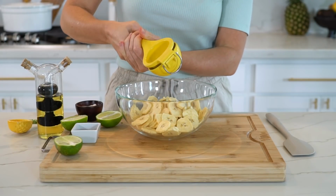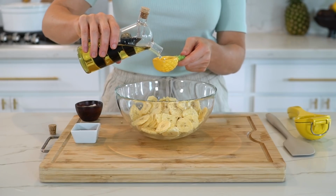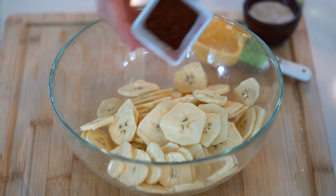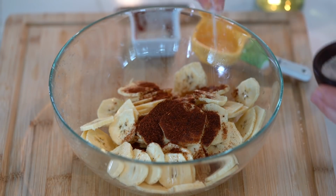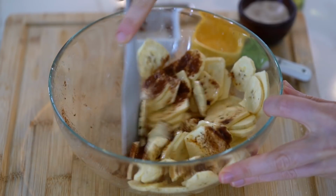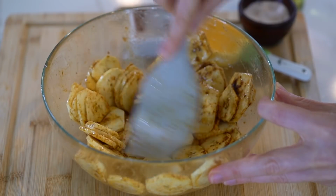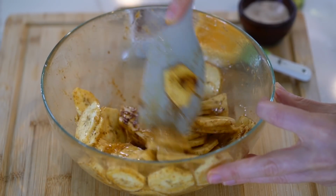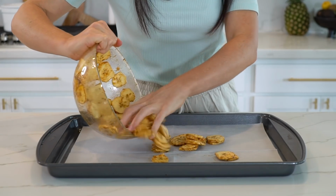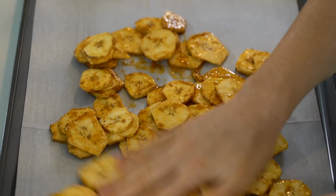All right, now let's add the seasonings. I'm adding the juice from 2 limes, 1 tablespoon of avocado or melted coconut oil, 1 teaspoon of chili powder, and sea salt to taste. Make sure you get all those plantains coated with the seasonings. And by the way, if you don't like the chili lime flavor, you can still make regular plantain chips using this same recipe. Just eliminate the lime juice and the chili powder. Now let's spread the plantain chips onto a lined baking sheet, making sure that none of them are overlapped.